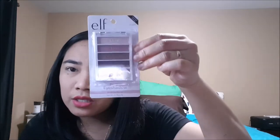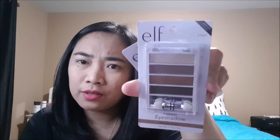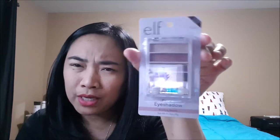And then I also got these e.l.f. eyeshadows. The first one that I got is in the color Blushing Beauty. These are the colors. And then the other one is Beautiful Brown. So yun yung mga color niya. Parang nude colors. Itong isa, medyo pinkish, blushy color. These two naman, I got them for $1.50 din. Yeah, and these are originally $3. So I got 50% off. Mostly naman ng mga nabili ko is 50% off.